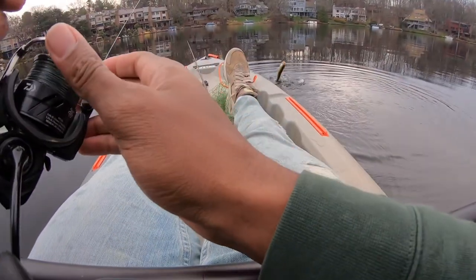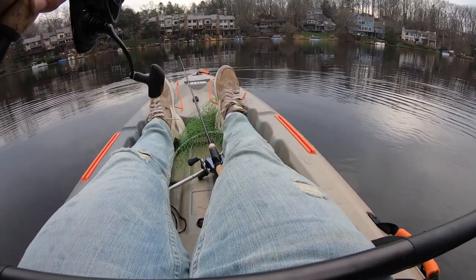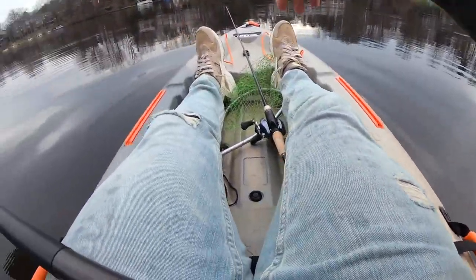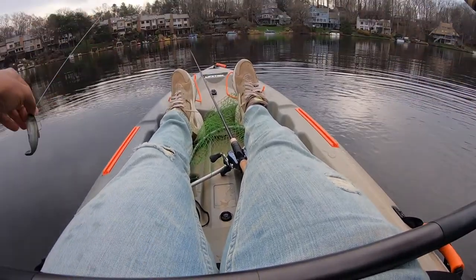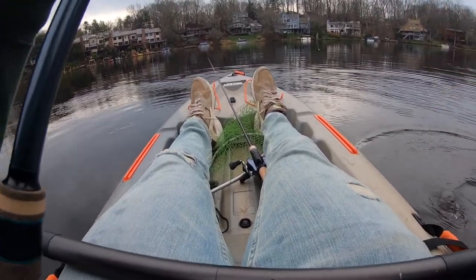I'm about to throw a jig down here. Oh, he was coming off anyway. I think that's like what, four or five fish within three minutes? Four minutes, something like that? I'm gonna throw Big Bertha down here. I've been wanting to catch one on this thing for so long. I'm just gonna slow drag this thing, see if there's any bigger fish in the area, and see if they wanna pick this thing up.